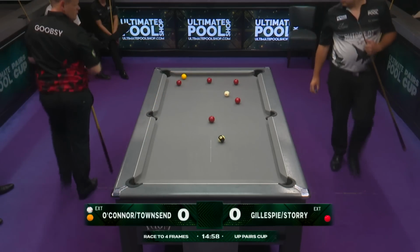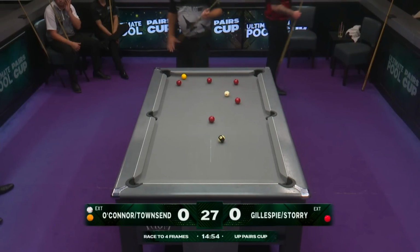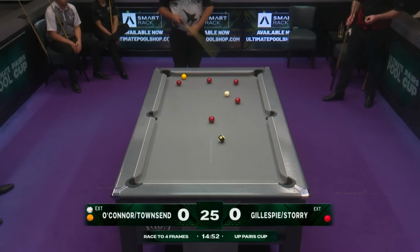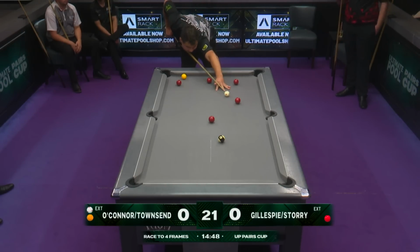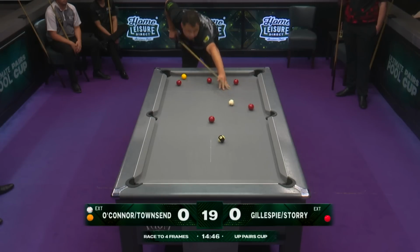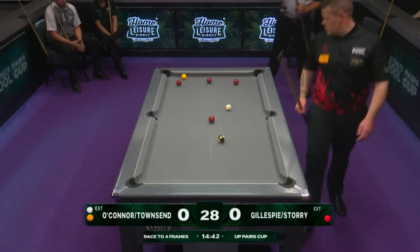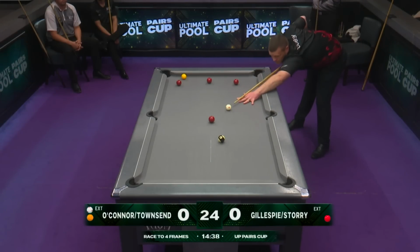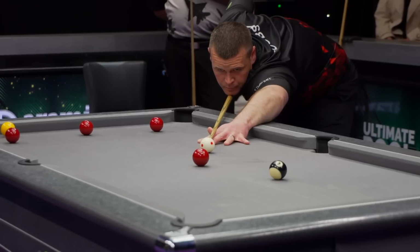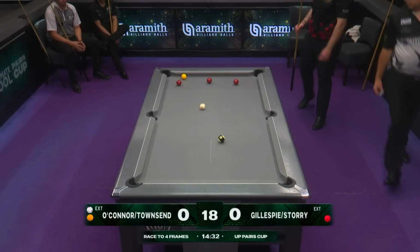Go about this layout a million different ways. Scott's still calling the shots here. So no, I want right centre. Yeah, Sean did reference in their interview earlier on that he's happy to sort of slip into a slightly junior role, if you like, in the partnership. Scott taking on the team captaincy, as it were.